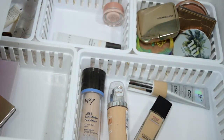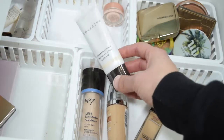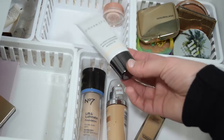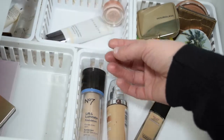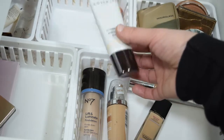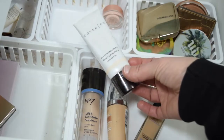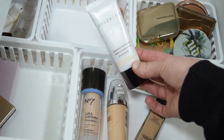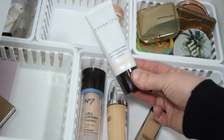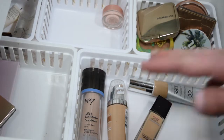I think I'll end up putting it in projects and then in baskets, and then finally put it in a project. And then this Cover FX Illuminating Primer Base, I definitely think I can use this. When I'm finished with the one I'm using now, this one will go straight into a project, because with liquids, I'm very conscious of how old they are and making sure I use up the oldest. And this, granted, is only a month old. It is my oldest. So I'm definitely going to plan on panning that.